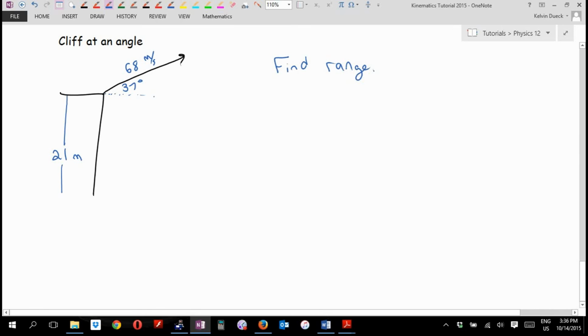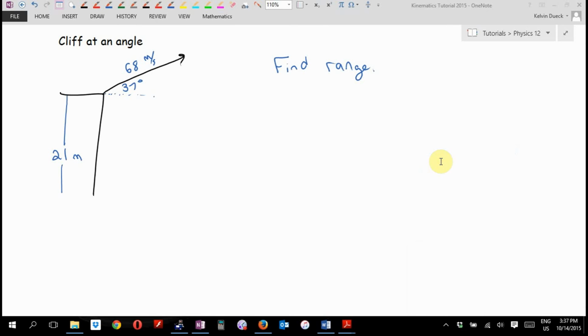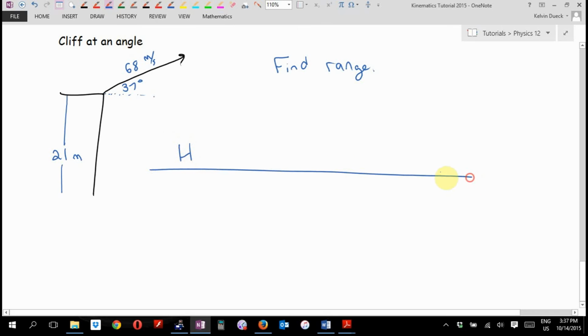Find dx, the range. Pause the video again for a second. Is there a projectile? T-table. Is there an angle? Components. So here's my T-table. I'm going to make this one pretty big because this one is pretty ugly. Where that's AX and that's AY.